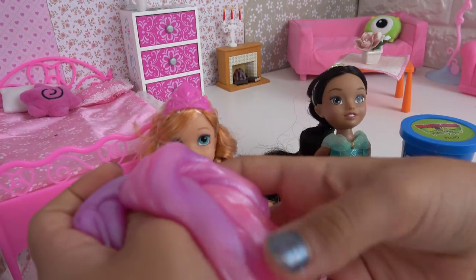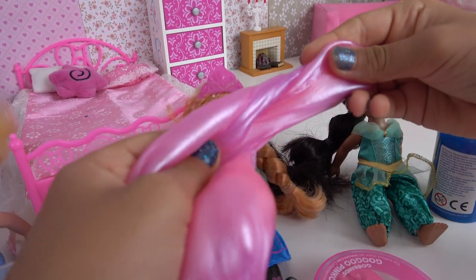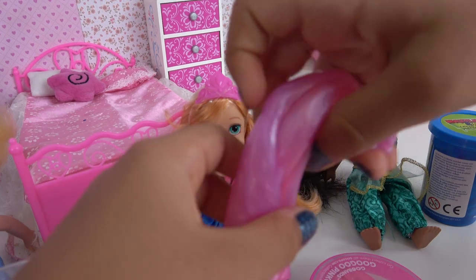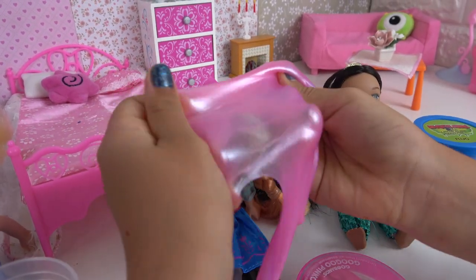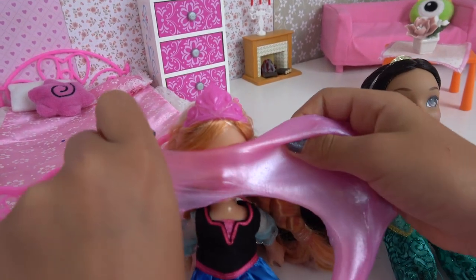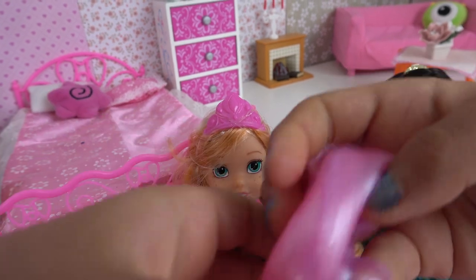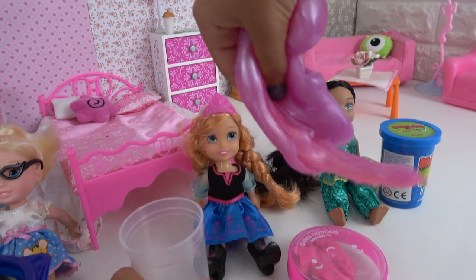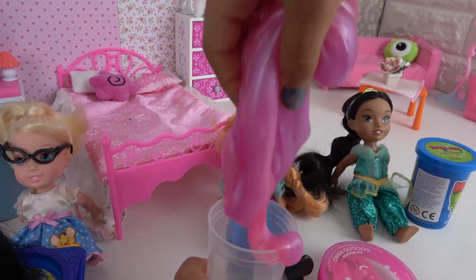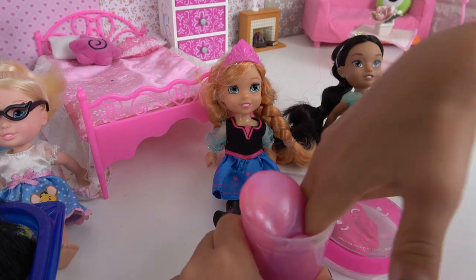It's so sticky. Wow. It's so swirly. Swirly, swirly, swirly. And swirly! Face reveal, yeah. Yay. My face looks so shimmery with this. It looks so awesome. I literally love this. It's so beautiful. It farts too, yay.